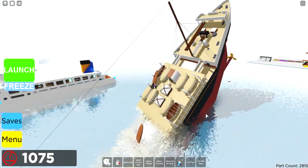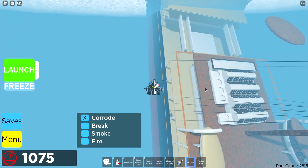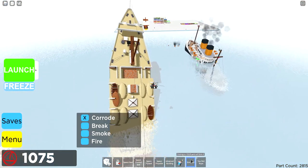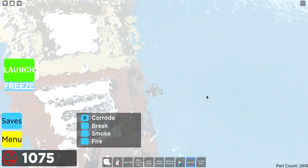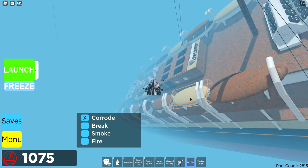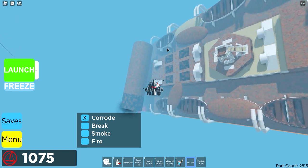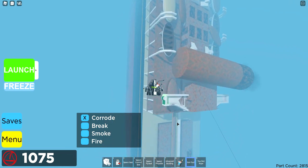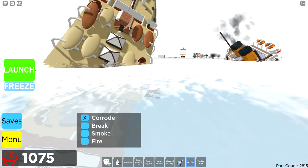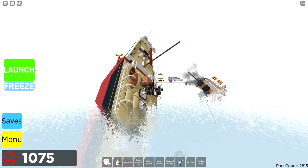Sinking quite slowly now, but it'll sink sooner rather than later. There we go. Oh, it's starting to go this way. So yeah, I guess let's make it sink going that way. Nope. Boom. The funnel is still right here. What the? Oh, it's going down. It's capsizing. No.